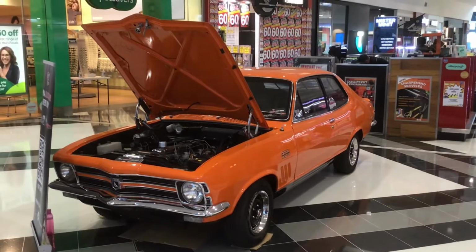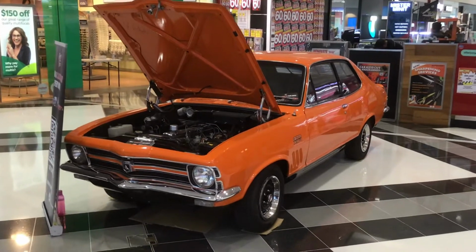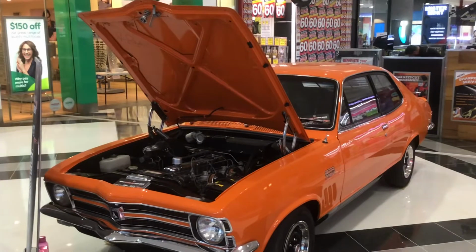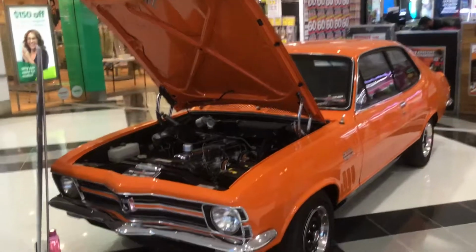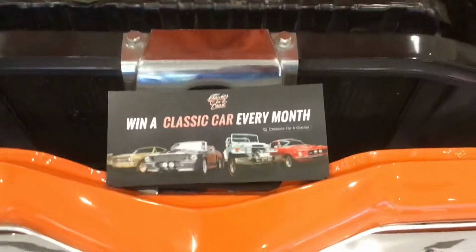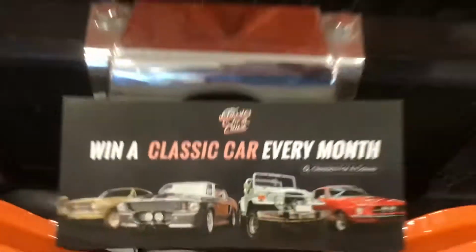Hi guys, this is a 1971 Holden Torana. Now, this car, you can win this car through Classic Cars for a Cause or something. So, here they are. Win a classic car every month. Classics for a Cause. So that's the engine.